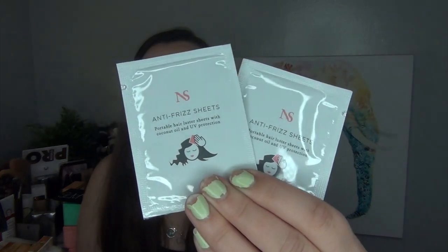It says to tear open the packet, remove the sheet, gently swipe hair from roots to ends with a sheet to tame your frizz, shine your waves, and define your curls. So this will probably be really, really good on like a beach day where I'm trying to make my hair look decent without having a bunch of crap in my bag. These will definitely get used at some point. I'm not gonna make a goal to use it by the end of the year. I am just going to have these just in case in my car, my purse, whatever. I don't carry a purse, that was a lie. But I'll have them around.